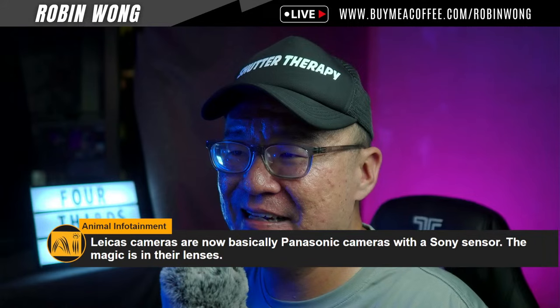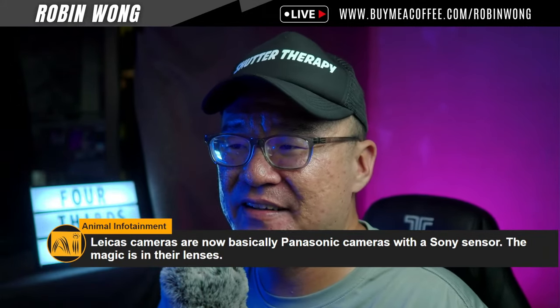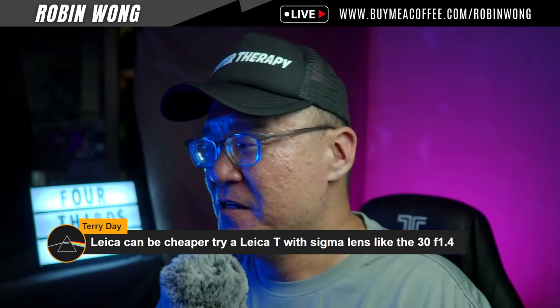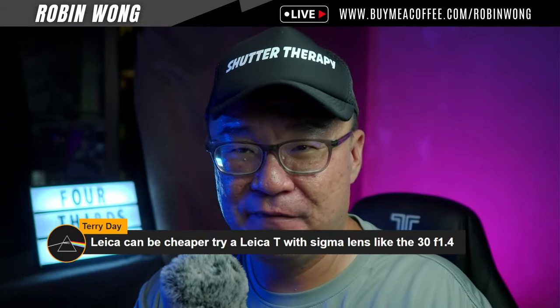Animal Infotainment says, Leica cameras are now basically Panasonic cameras with a Sony sensor. The magic is in their lens. Yeah, that is true. Terry says, Leica can be cheaper. Try a Leica T with a Sigma lens with 31.4. But then again, that also cost me, say, in Fire Mark 3 with like 5 lenses.